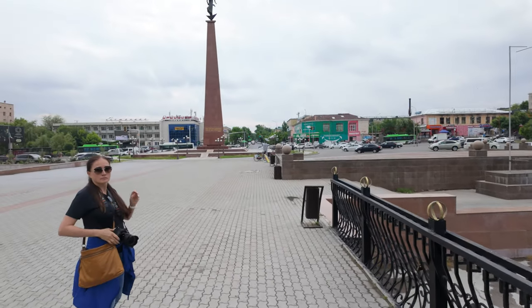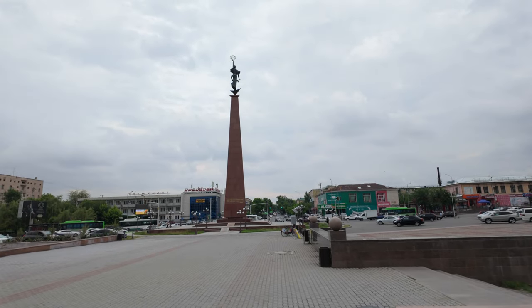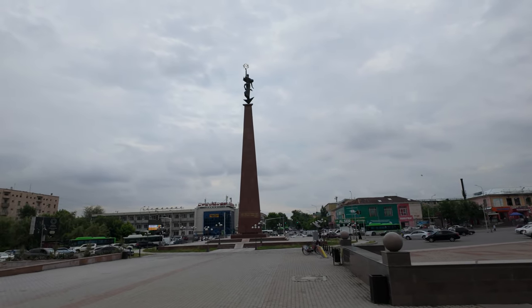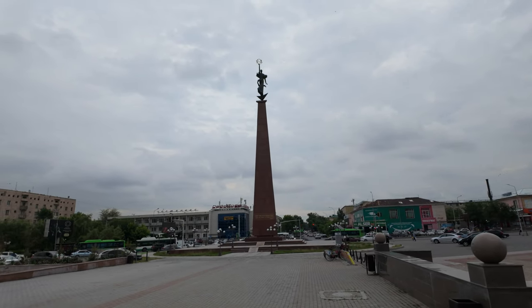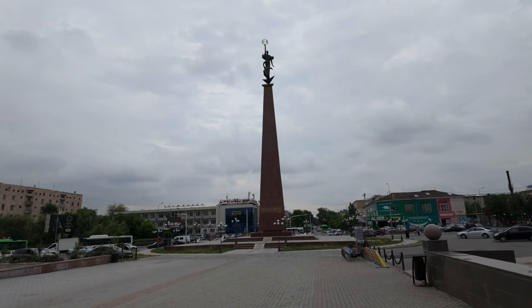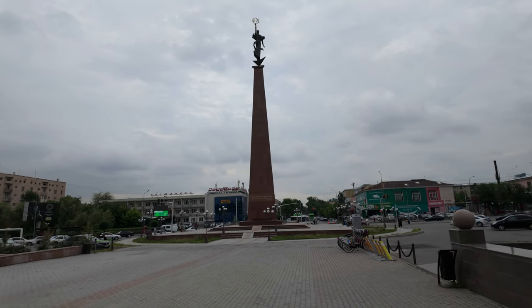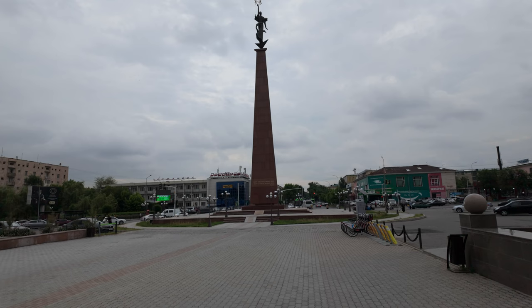And what have we found here, darling? Another monument. What do you think this one is? I think it's the monument dedicated to the Independence Day. I don't know. So that's Independence Day, the movie? No, the day when they become independent from the Soviet Union. Oh, okay. Not the movie.